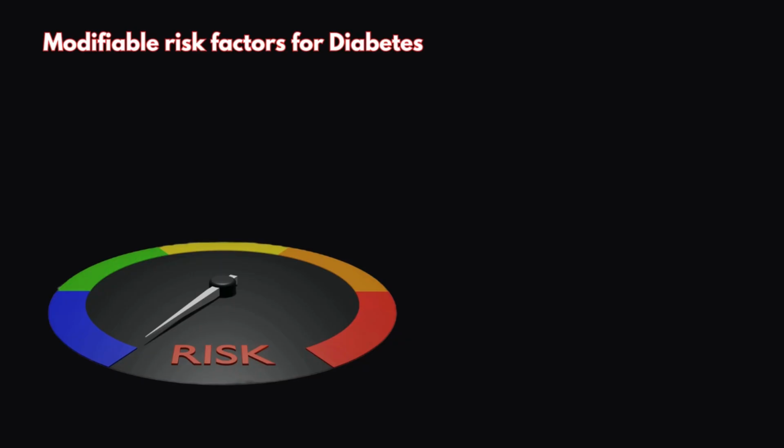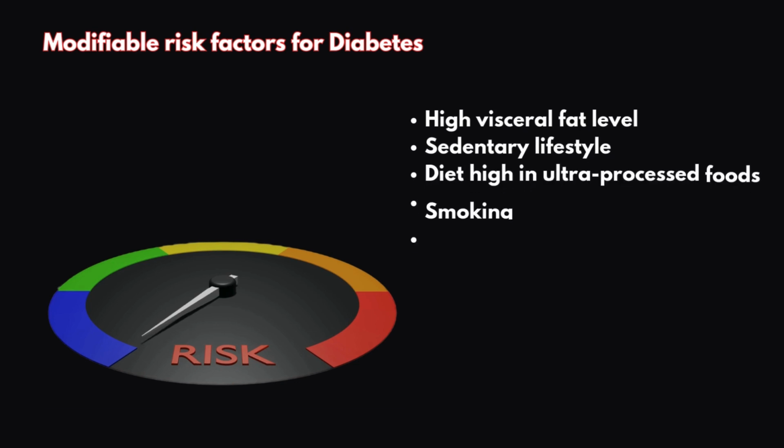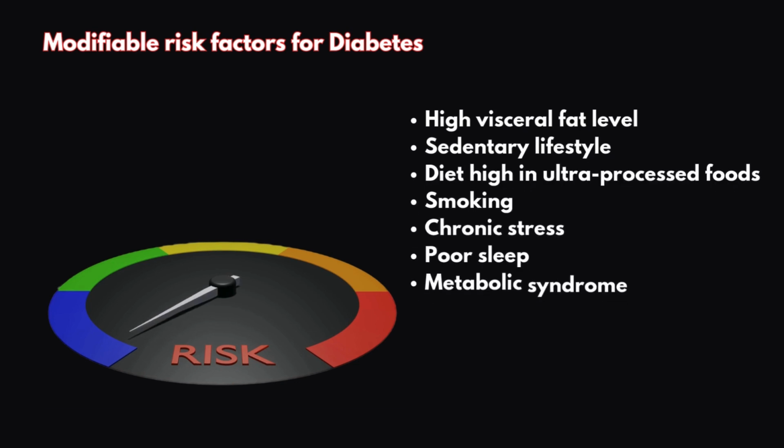Smoking increases the risk of type 2 diabetes. Even nicotine will interfere with insulin's ability to control blood glucose and cause insulin resistance. Chronic stress, long-term stress, can lead to elevated blood sugar levels and may increase the risk of type 2 diabetes by affecting insulin function and causing hormonal imbalances.